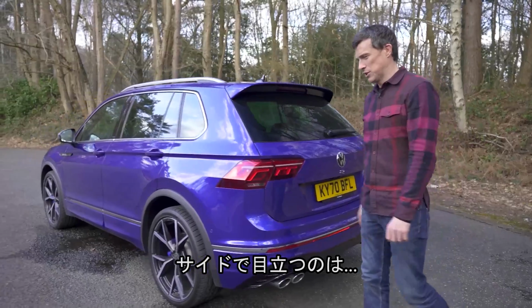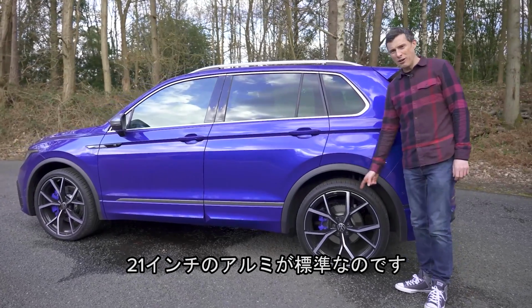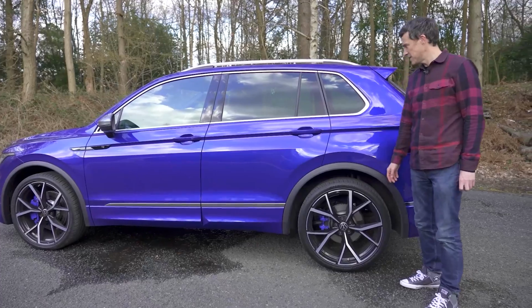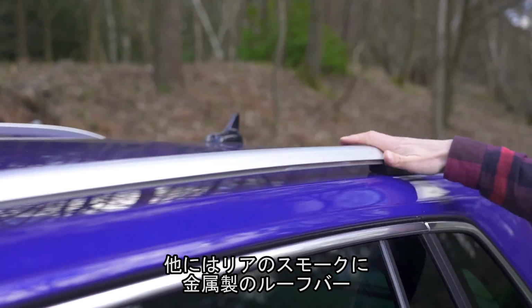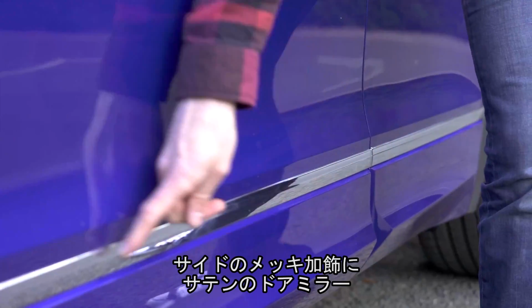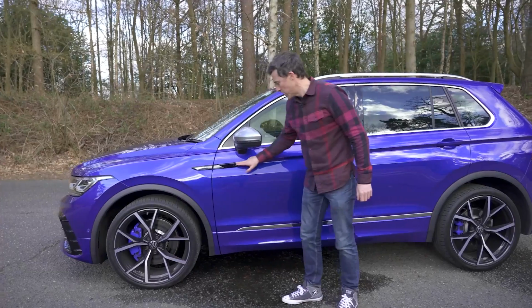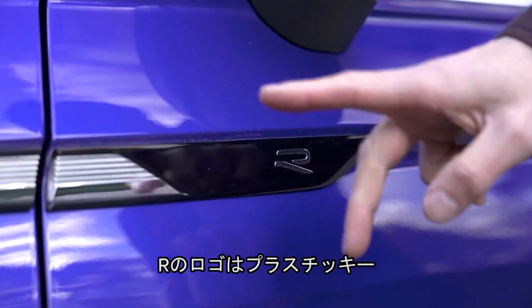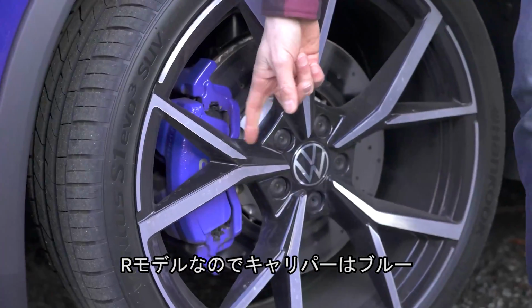Moving down the side, first thing you'll notice is this. Look at the size of those rims. 21-inch alloys are standard. You've also got tinted rear windows and satin roof bars. And then there's this silvery chromy bit here down the side. The satin door mirrors, our logo, they're on this bit of plastic. And of course, being an R model, you get blue brake calipers.